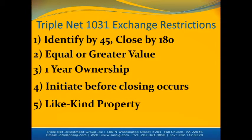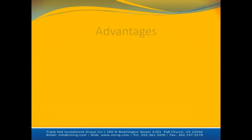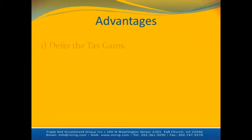Now, there are advantages to using this and disadvantages, but I will go over the advantages first. The first advantage is when selling real estate, if you sell and reinvest, you will pay income taxes on the realized gain. However, with the 1031 exchange, you will defer the tax gains.